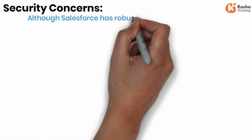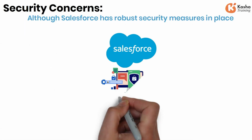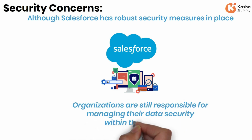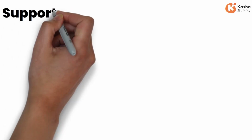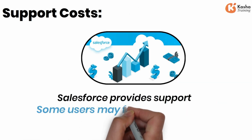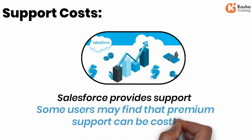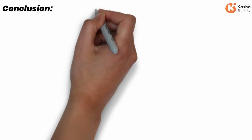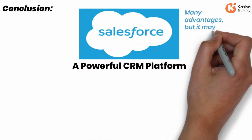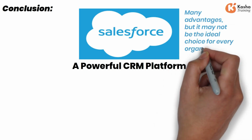Security concerns. Although Salesforce has robust security measures in place, organizations are still responsible for managing their data security within the platform. Support costs. While Salesforce provides support, some users may find that premium support can be costly. In conclusion, Salesforce is a powerful CRM platform with many advantages, but it may not be the ideal choice for every organization.